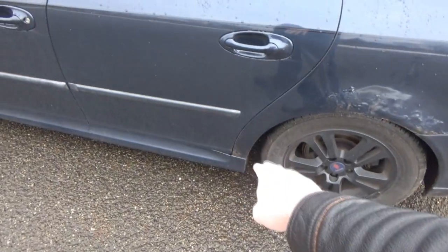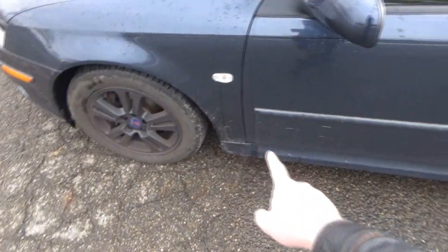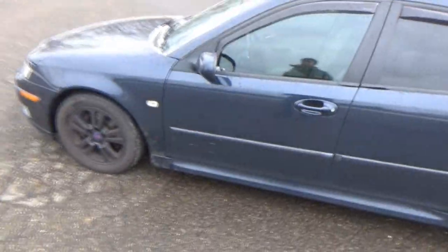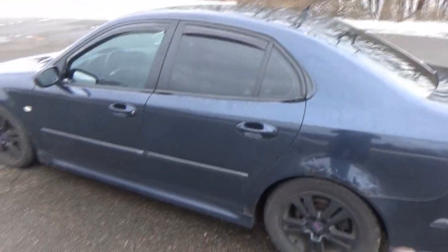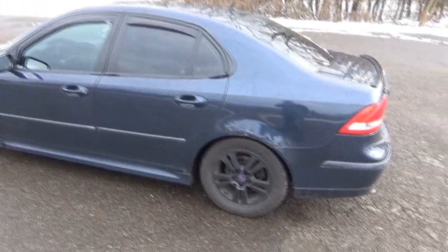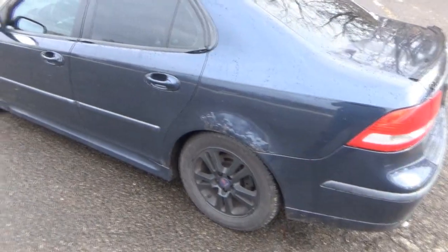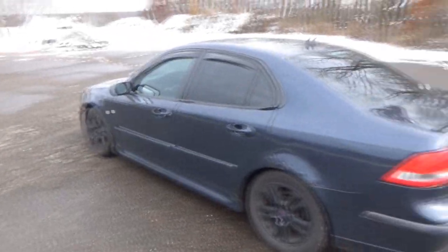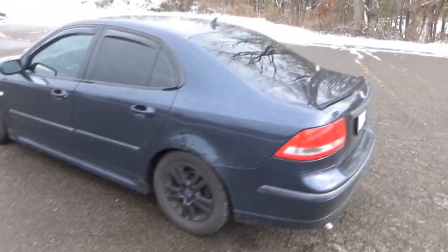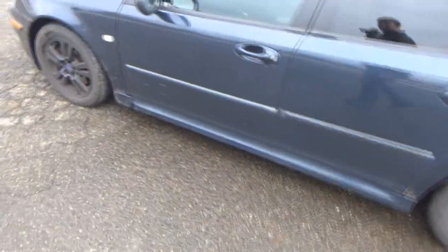There's a little bit of rust down there, and I think there was a little bit here at the bottom of the front. Now, depending on how much money I have in the future and how good this car proves to be as time goes on, I may actually invest in having it professionally corrected. Just because this car really isn't anything else wrong with it cosmetically. Just both those sides there.